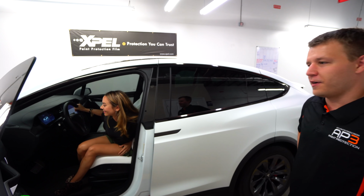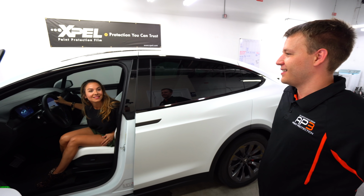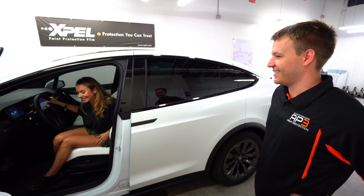That's my favorite part of doing stealth wraps, seeing the customer see the full transformation of their car. They drop off a car that looks one way, and they come back and it's a whole different animal now. It really is. This is amazing.